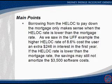Borrowing from the HELOC to pay off the mortgage only makes sense when the HELOC rate is lower than the mortgage rate. Otherwise, you'll end up spending more money on HELOC interest than you end up saving on mortgage interest. If your HELOC interest rate is lower than your mortgage rate, and the difference is relatively small, and the HELOC balance is small, then it will be extremely difficult for you to even recoup the opportunity interest costs on the $3,500 software with the HELOC shuffle game.